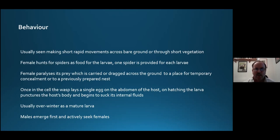Once this prey is in the nest, the wasp will lay a single egg on the abdomen. This actually is interesting because there are some species that seem to be right-handed and some species seem to be left-handed, depending on where the egg is laid on the spider. They always seem to lay the egg at the same place.